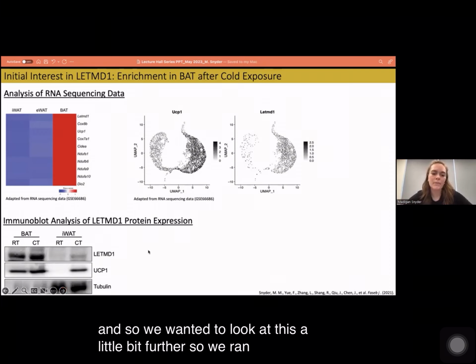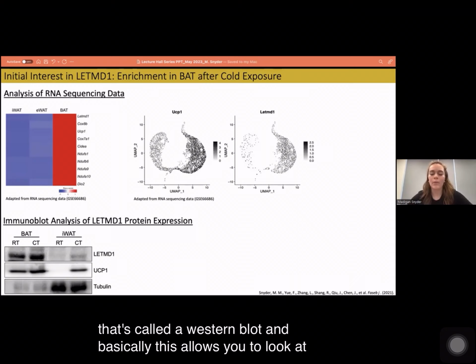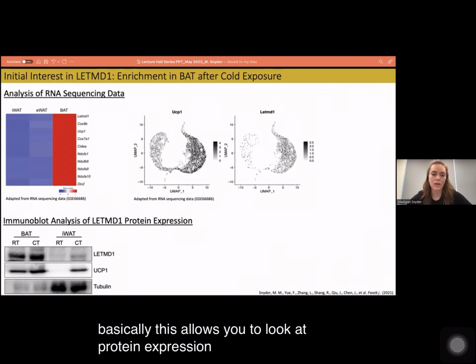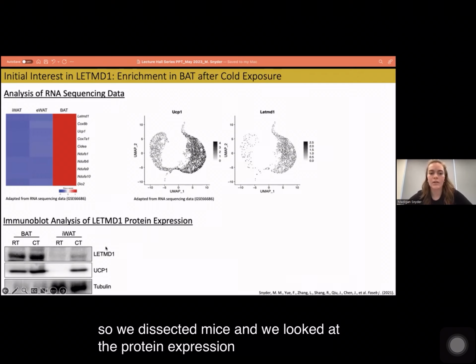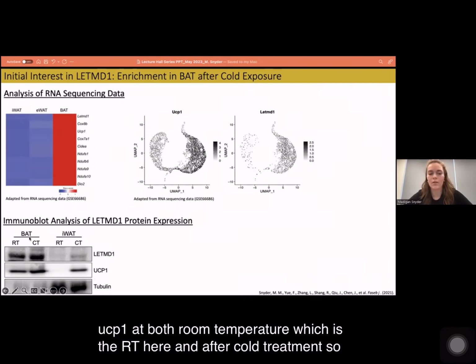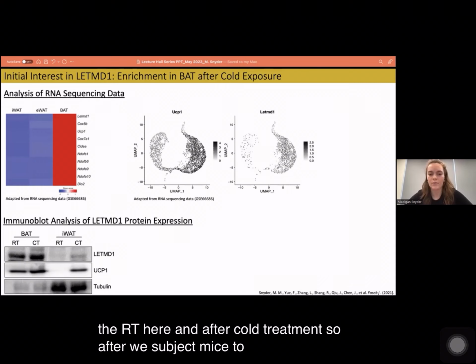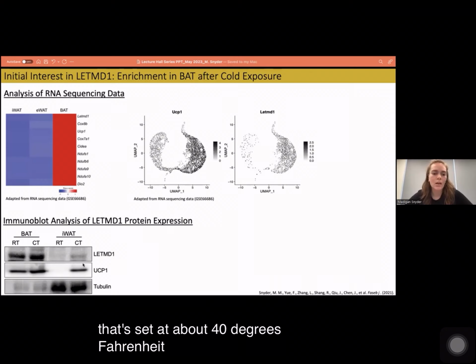So we ran something that's called a Western blot. And basically this allows you to look at protein expression at a given time in a given tissue. And so we dissected mice and we looked at the protein expression of LETMD1 and UCP1 at both room temperature, which is the RT here, and after cold treatment. So after we subject mice to a cold chamber that's set at about 40 degrees Fahrenheit.